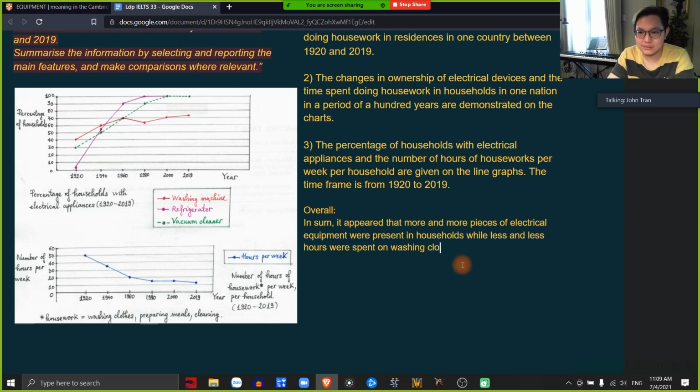On washing clothes, no, let's not do that, because here I use pieces of electrical equipment and I did not change any words here much, so let's use the word housework again. So it will look parallel, you know. Tại cái chỗ này mình đâu có đổi cái chữ electrical equipment, mình đâu có đổi nhiều đâu. Cho nên chỗ này mình sẽ dùng lại chữ housework cho nó giữ cái sự parallel, cái sự song song hai bên.